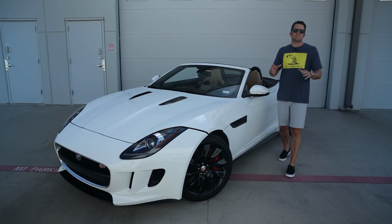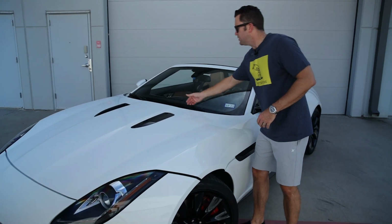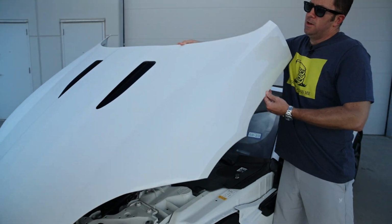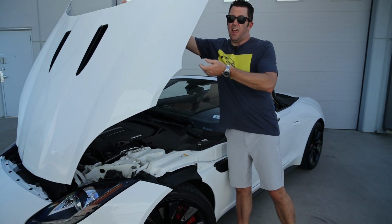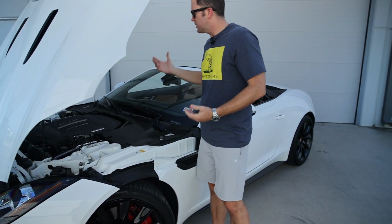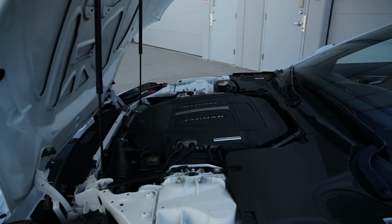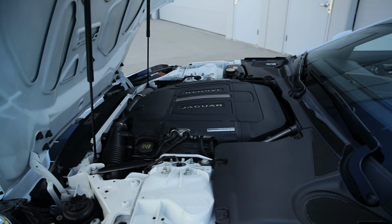All right. We're not going to save the best for last. We're going to get right into the engine. So, of course, the Jaguar has one of my favorite types of hood, front hinge, heavy hood. So you want to make sure to lift that from the center. But there it is in all of its glory. Supercharged V8 pushing out 495 horsepower.